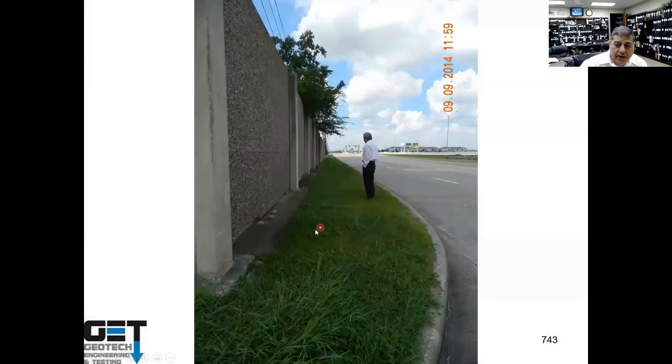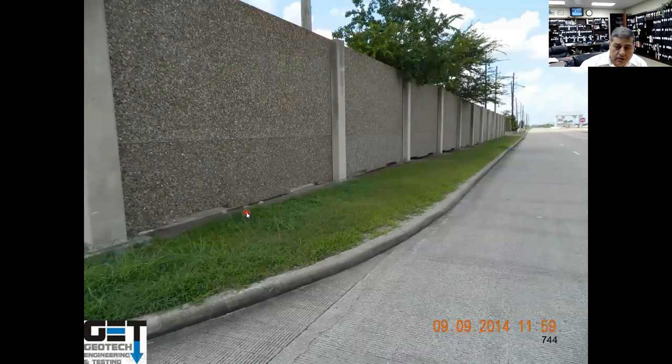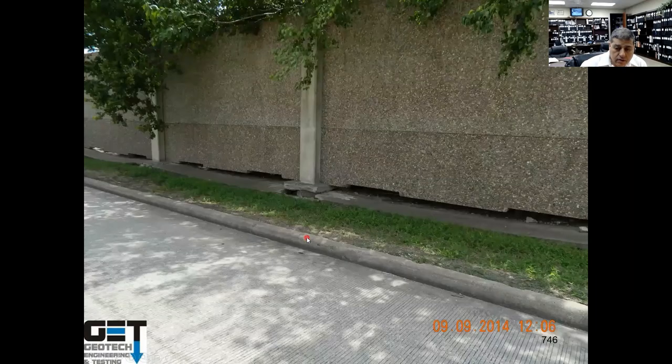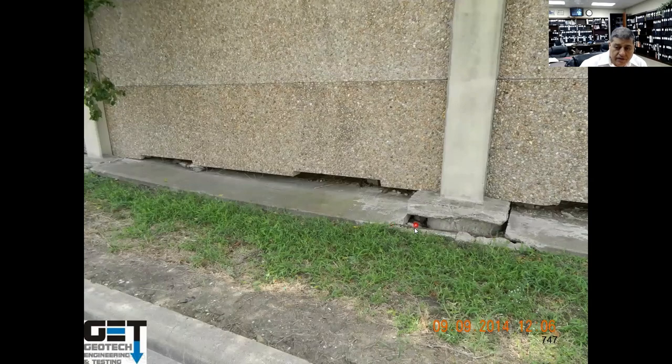This is Houston, Pearland. If you look at these sound walls in here, they're sitting on piers, but in some areas the piers are coming out of the ground. If the piers are too shallow, they come off the ground.